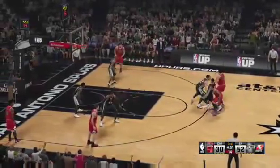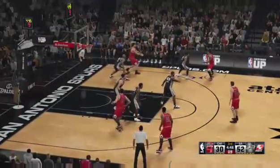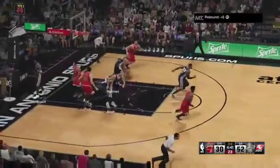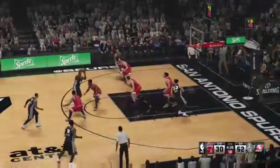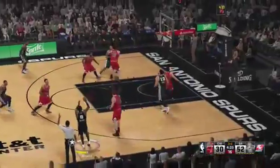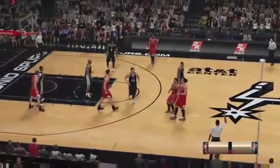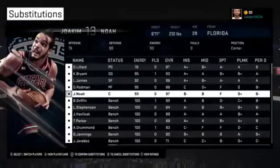Now here's Rose. He's got 23. Out to the right wing. The shot no good. Nice D by Kobe. James, the pass to Lillard. Bryant, it's a wide open look. Good. Great play by Lillard to set it up. Lillard's got assist number 5 here tonight. Here comes Derrick Rose. Chicago calls timeout.